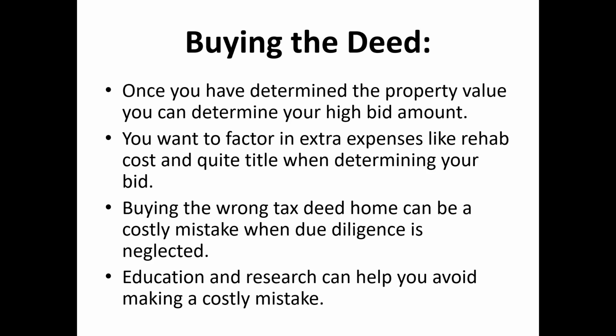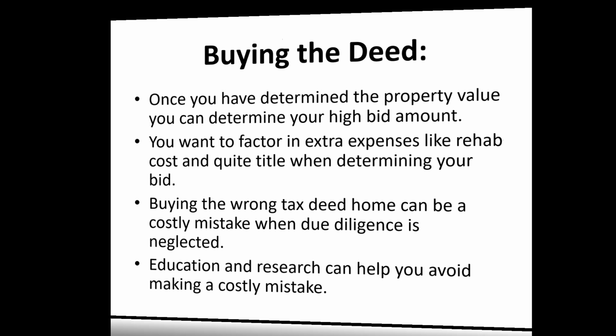buying the wrong tax deed home, a home that needs major rehab, or one with some type of governmental lien that we're not aware of because we haven't done the research. These are all things that could totally turn a tax deed deal into a negative deal, one where you're losing money.